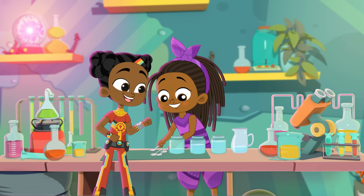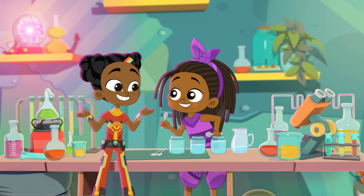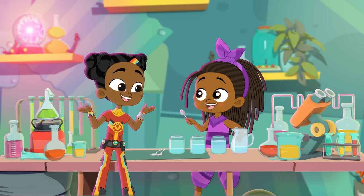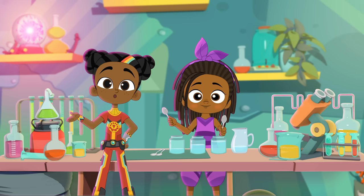Aziza? Oh, the notes sound different. That's right! The more water inside the jar, the higher the note! Yeah! It's all to do with pitch. Remember, the speed of the vibration affects the pitch of the sound.